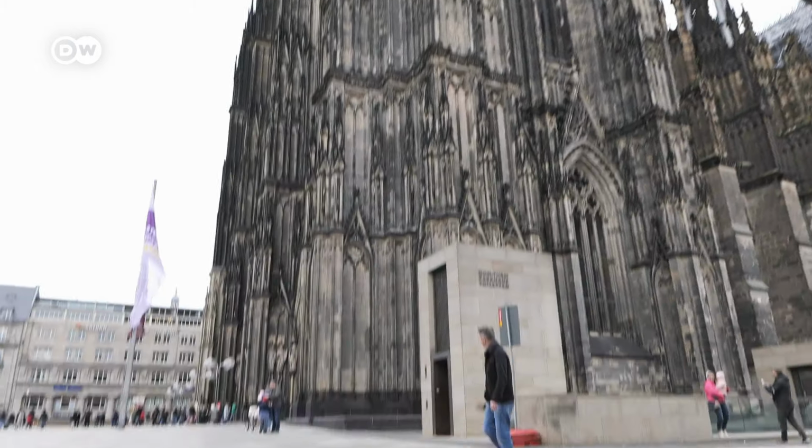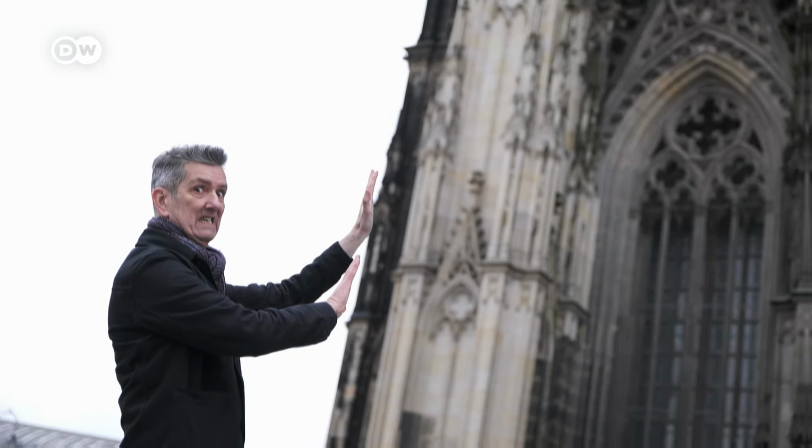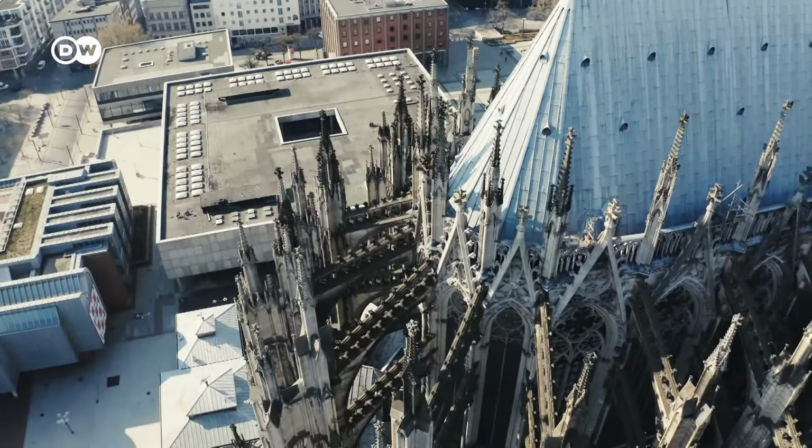You think it's really old? Really old. And how long did it take to build? 600 years. Maybe 100 years. Something like 900 years. Most people think it's very old and took centuries to build. Time for a fact check.